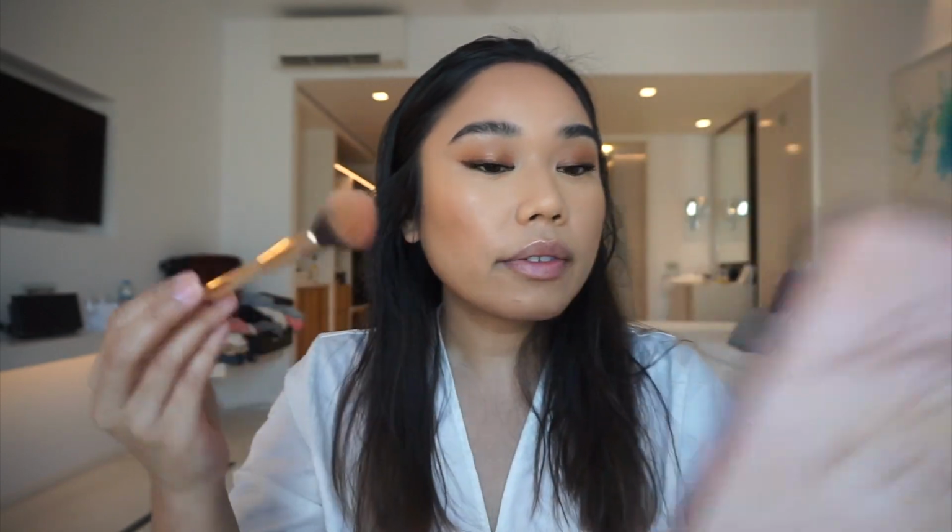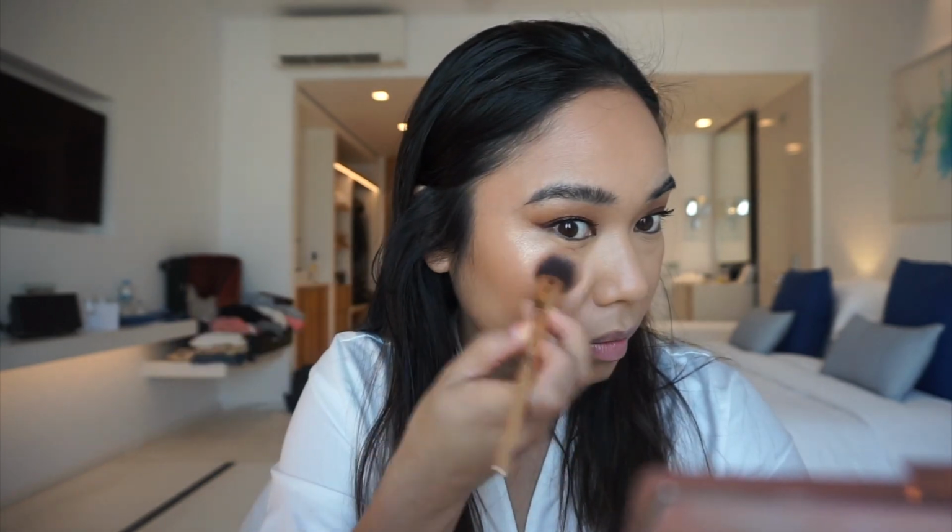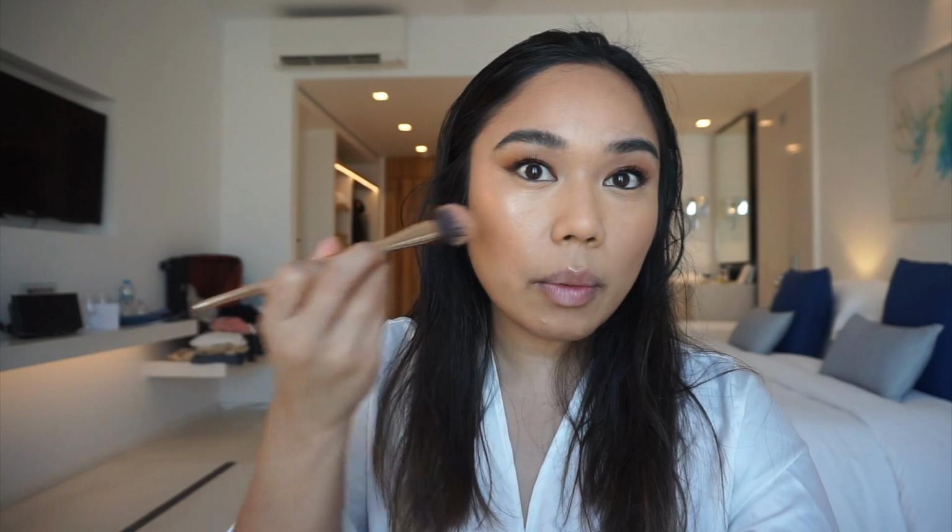I was gonna use my Hourglass highlighting stick, which is a cream stick, but I'm just gonna use powder today because I actually want to show you guys how pretty the peachy one is. It's this one right here. I never really use peachy blush and it's a little bit darker than my skin tone. Usually I like using highlighters that are just a tad bit lighter than my skin tone. I don't know if it's appearing that way on camera, but I do love the peachy undertone.